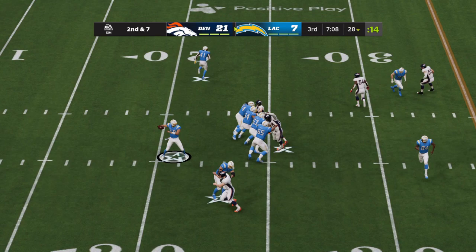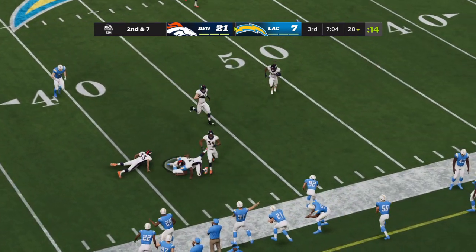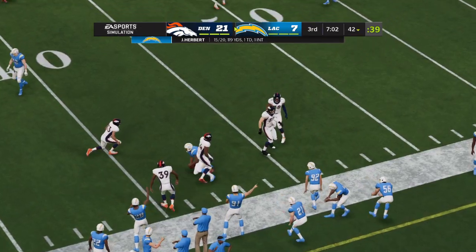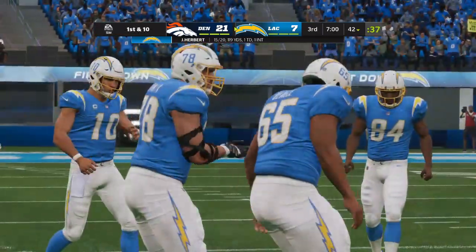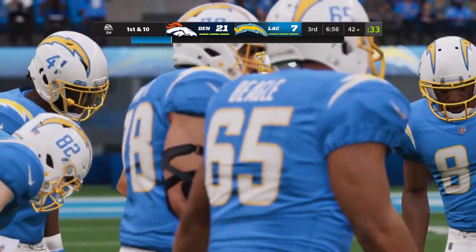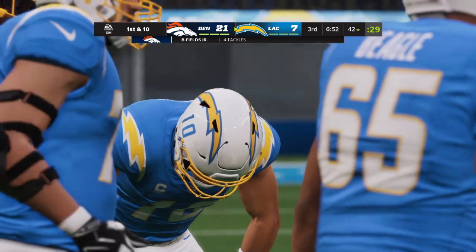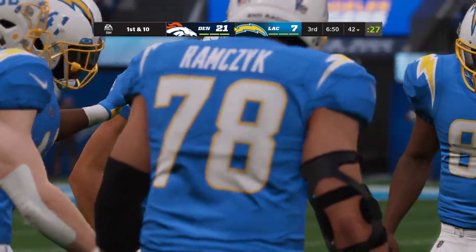A shotgun snap for Herbert. Throw right side, going to be complete to Moss. And they get him down, but not before he takes it across the 40-yard line. As long as you go through your proper reads and progressions, the drag route can be one of those old reliable plays because usually it's good for a good chunk of yardage, as we just saw there.